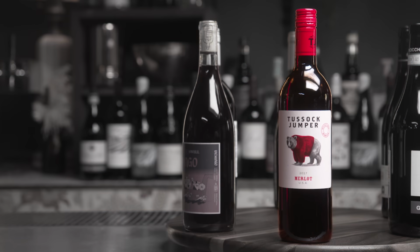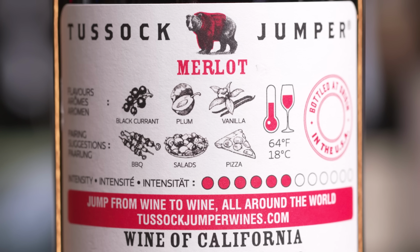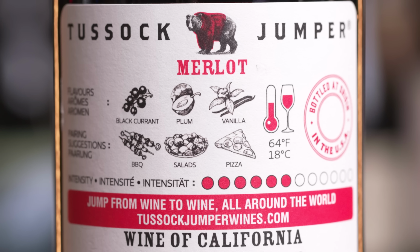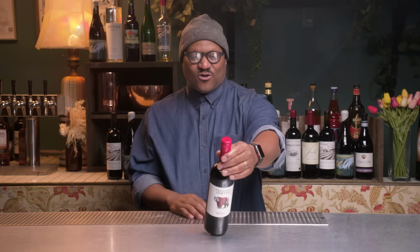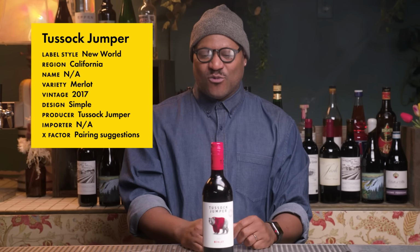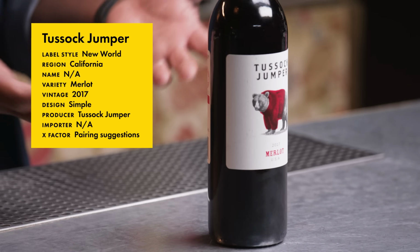All right, so next up is the two-sock jumper. There's tons of crazy stuff on the back, kind of overcrowded and weird in a way. You have a thermometer here, a temperature gauge, maybe on how to serve it. It's telling you what you can pair things with, so it's barbecue, salads, and pizza. Just seems overcrowded and like a whole bunch of stuff, and I'm confused, and this kind of looks like someone threw up on the piece of paper. Save this part for your website, right, or something like that, and give more straightforward information. But that was just my general thought.